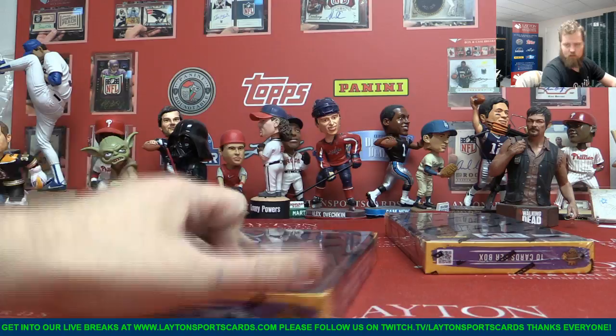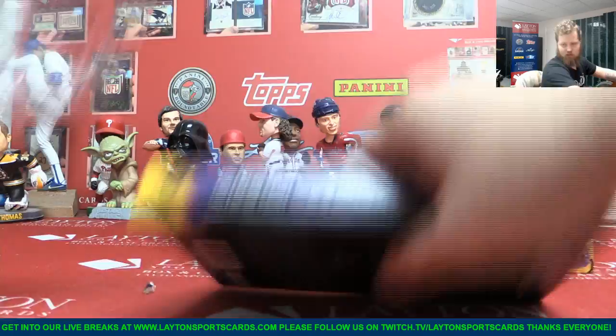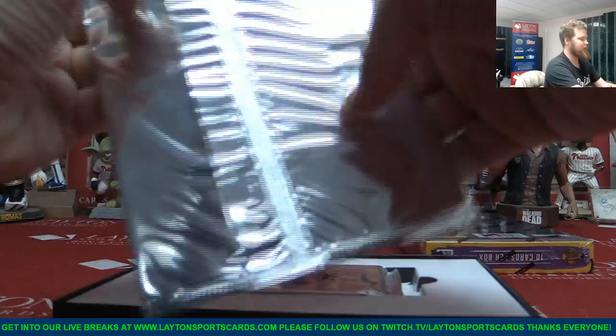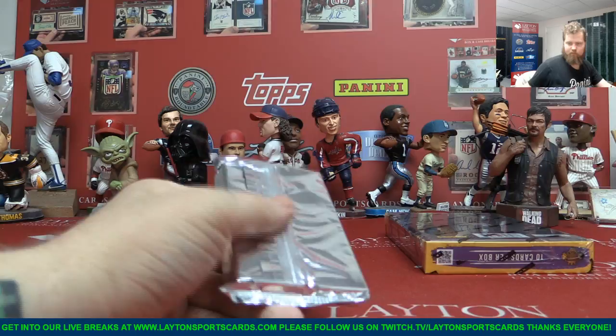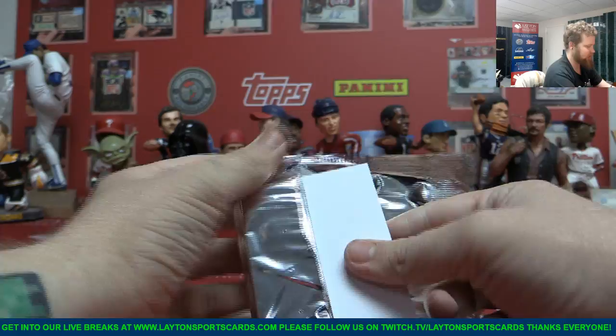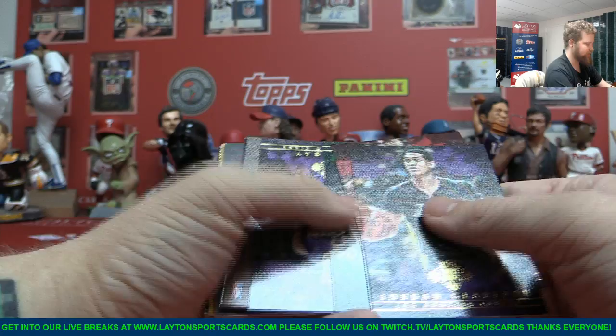Yeah, this is by far the best case that I've opened, I think. Like, every auto is numbered to like 25, dude, I swear. We have D. Lillard, not auto. Most numbered autos I've ever seen, man. It's absolutely crazy. Normally there's just a bunch of Fresh Paint in here, but it's just crazy. No taps yet.